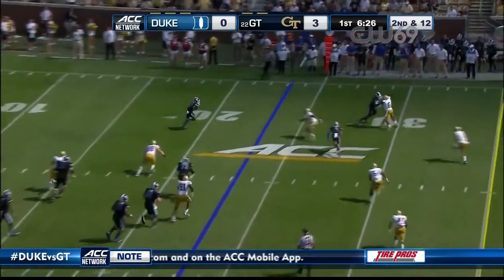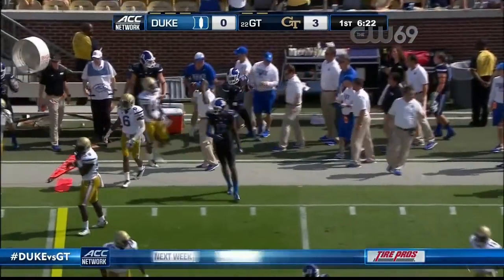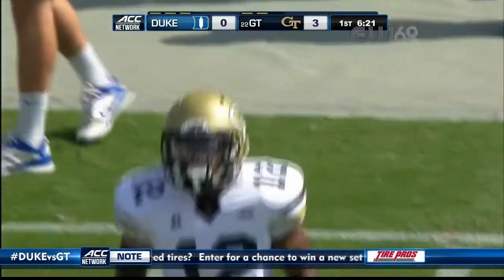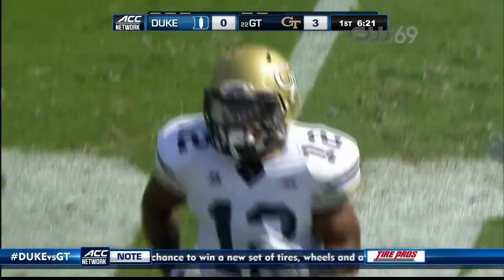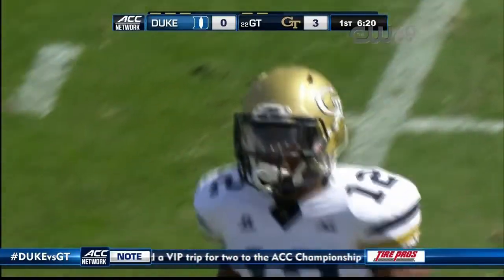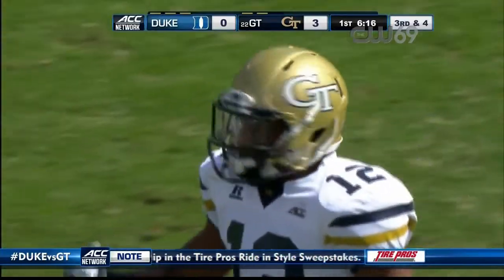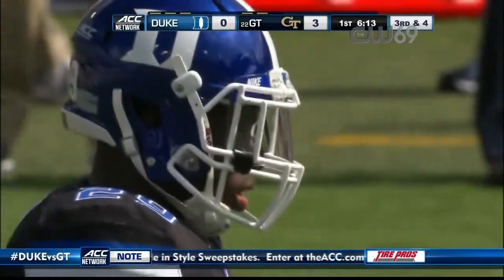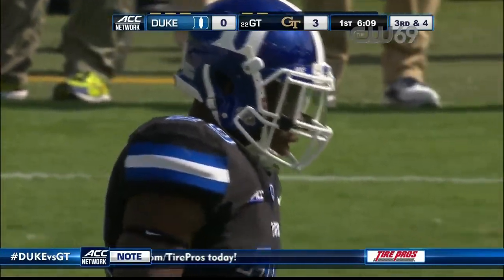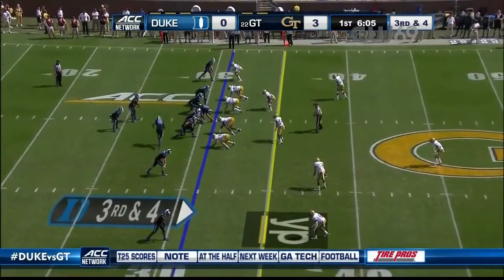They go the other way. Wilson. And Wilson is pushed out of bounds about 4 yards shy of the first down by Isaiah Thomas, or Johnson rather. That's the 10th catch for Sean Wilson, and I think everybody that watches Duke football remembers his performance against Kansas. So the youngster in the game already. The youngster in the game at running back had 245 yards on the ground against Kansas. They need some of that today against Georgia Tech. Third down and 4.